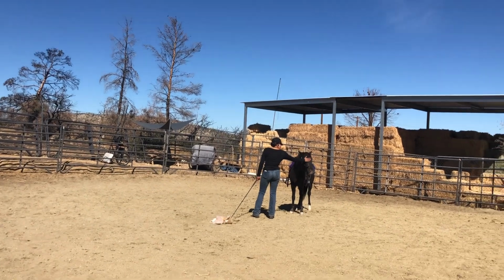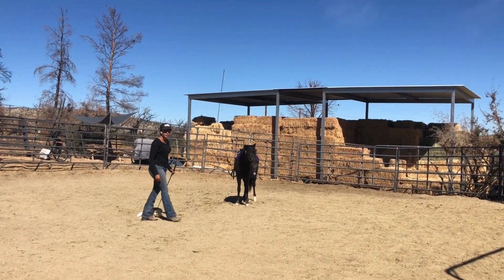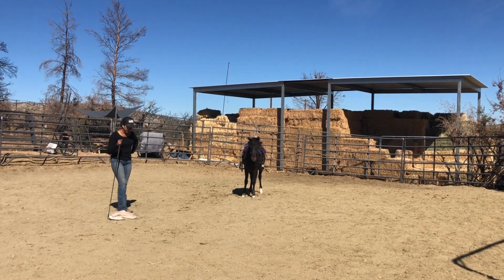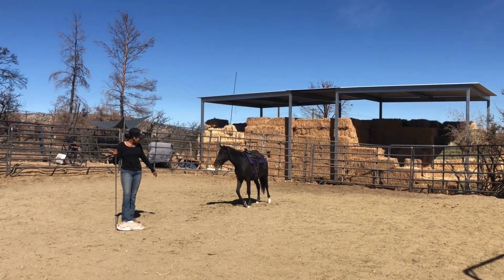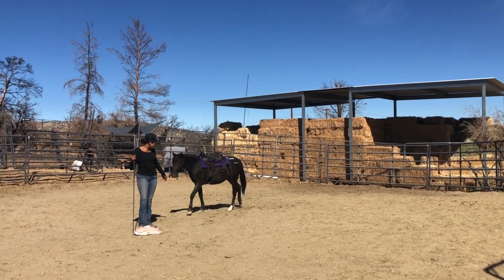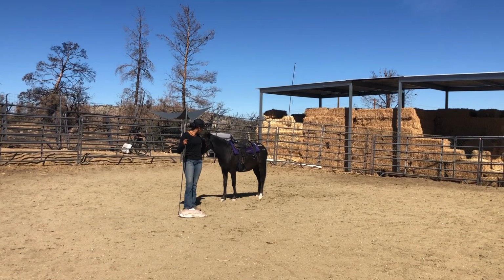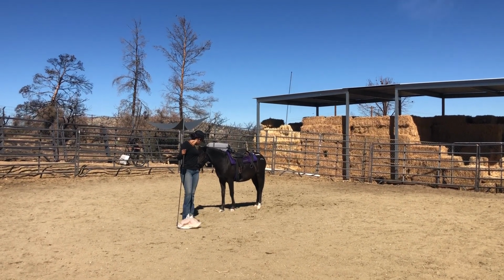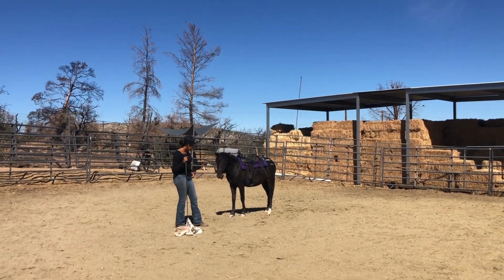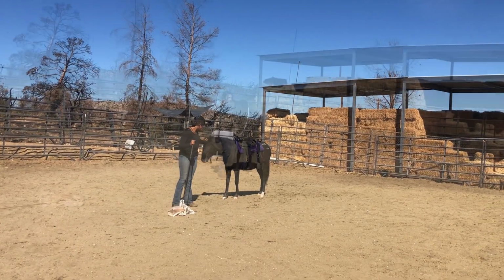So this is the pass. An A would be him just being really willing and relaxed and just going and going and going until we tell him not to. But we're going to let this be for now, and we're going to move on to the next exercise to get him prepared for riding.